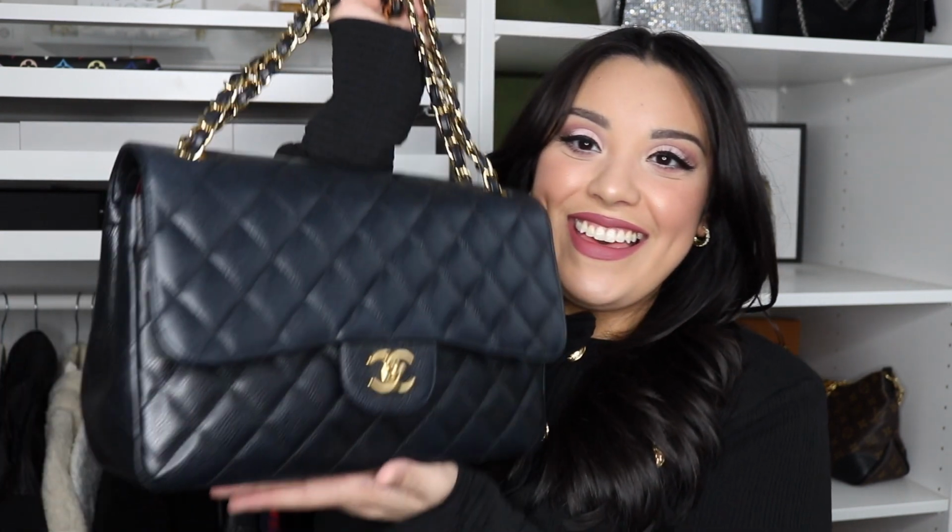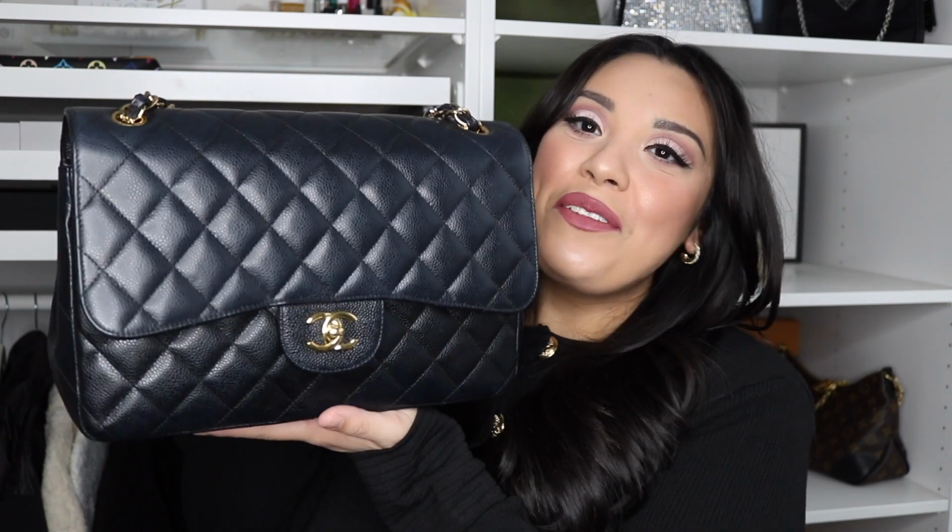Oh my gosh. So please say hello to my brand new handbag, my dream handbag. The Chanel double flap in jumbo in black caviar with gold hardware. Oh my god, I'm so obsessed with this. I kid you not, when I opened it up and I first received it, I cried because I'm just so over the moon about this bag. Okay, let me show you the bag first and then we'll talk about it.